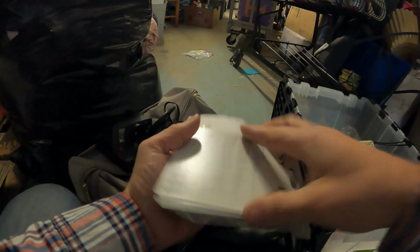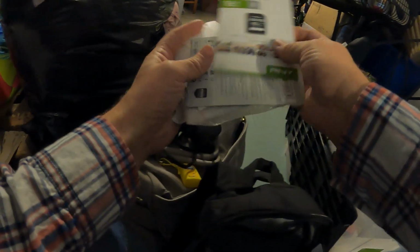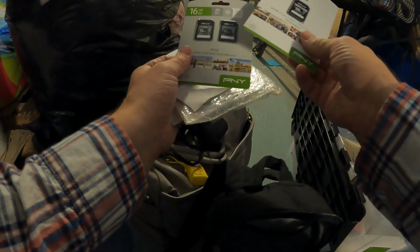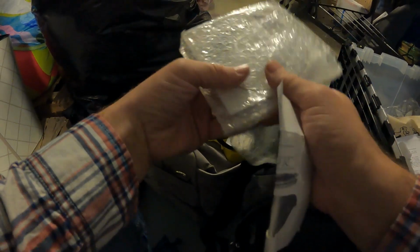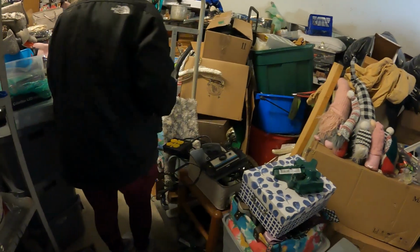And let's see, we've got memory cards here, 16 gigabyte. And a digital Canon digital camera, so that doesn't go with that one, but it feels like another memory card. We got some more memory cards. That's an old one. Look at that one. There's some old memory cards right there. All right, we're hitting all these.